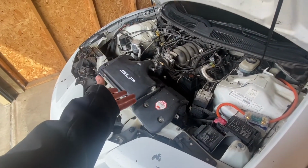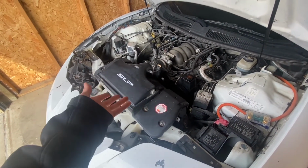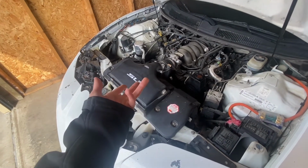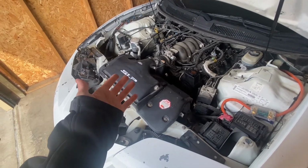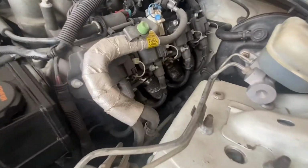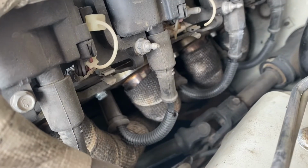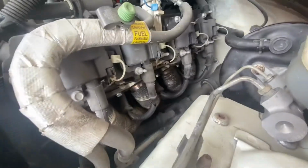It's got the SOP ram air lid. I would guess it's got the SOP filter. If SOP doesn't make a filter, because I didn't do much research on it, I would guess it'd be K&N or something of the other. It's got some type of headers. I'm not exactly sure what type of headers it is, but they look fucking good and they sound good.